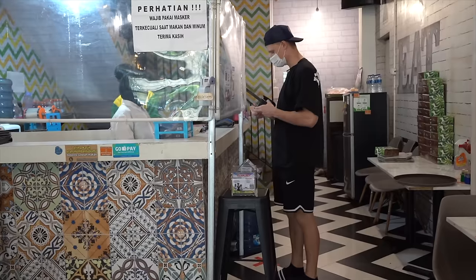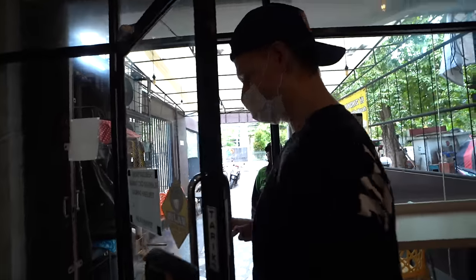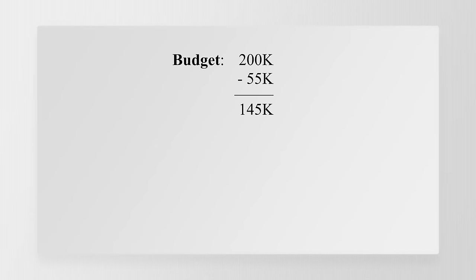Then I just combine the cracker with the rice. Oh, the rice is so good. It's so fresh. Definitely a very recommended place to eat. All right, we have 55,000 off our bank, 145,000 left for some street food. I'm very excited to see how much we can get and how full we will get.